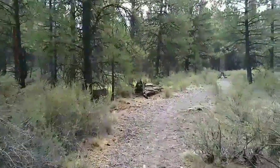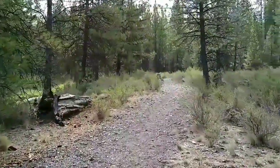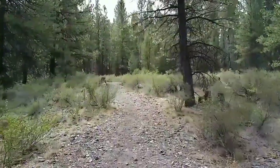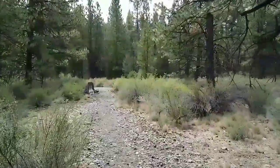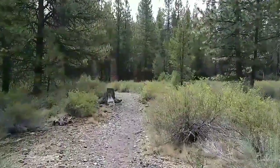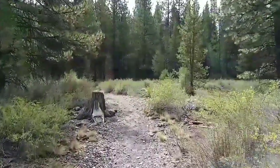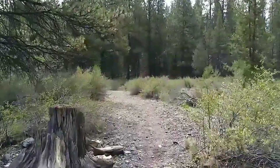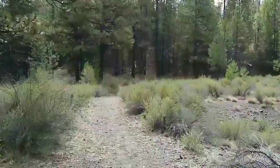So far, I've only seen one person up here on the trail. So that's not too bad. Like I previously stated, September is really the cherry month to get into the outback. Most everybody is either vacationed out, hiked out, or they have their kids back in school. So this is a great time to be out here.